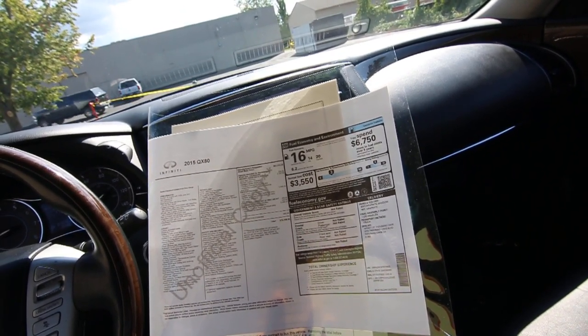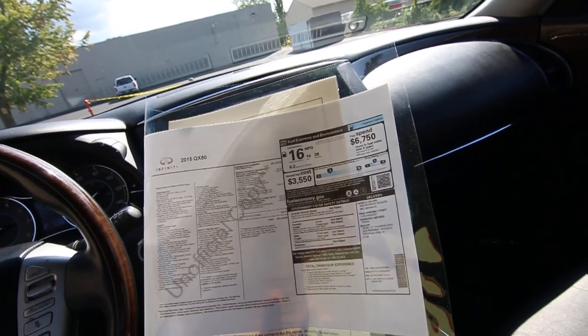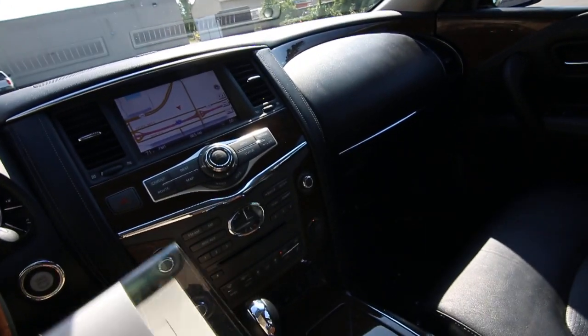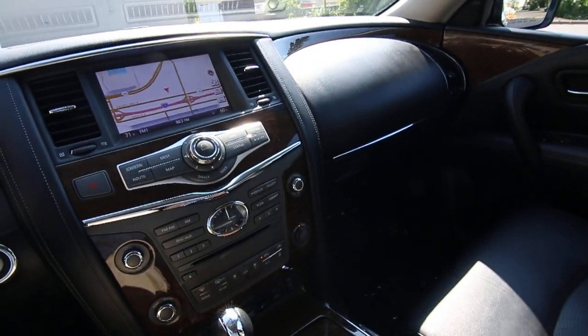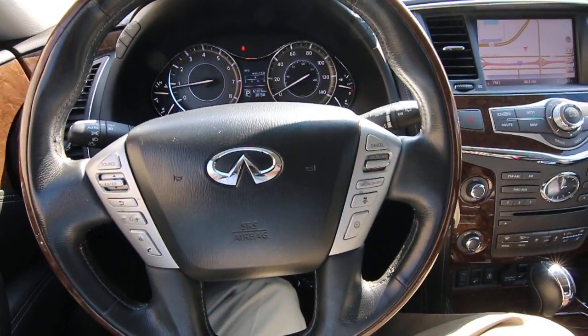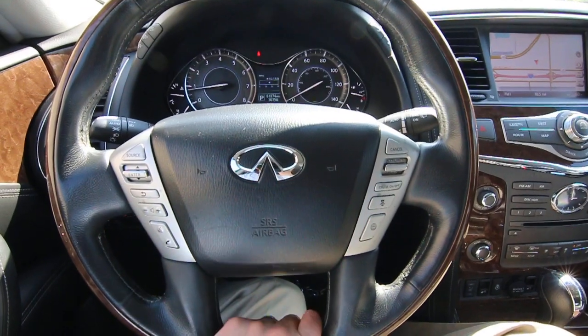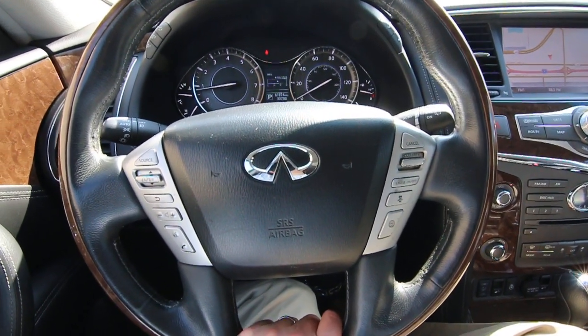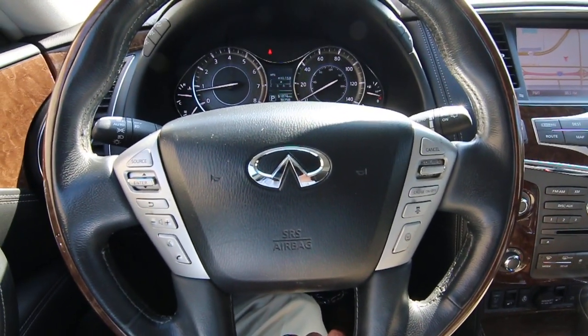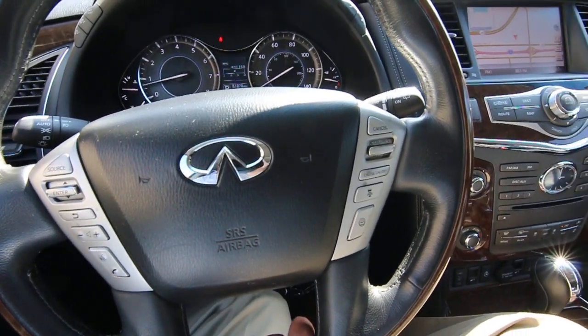Also has the 22-inch wheel and tire package. That was a $2,450 option, and I can tell you the QX80s look really nice with those 22-inch wheels. They come stock with 20-inch wheels, which look okay, but those 22s really do a nice job filling up that wheel gap, and it just really makes the look of the QX80. So if I was going to buy one of these things, I definitely would want it with those 22-inch wheels.